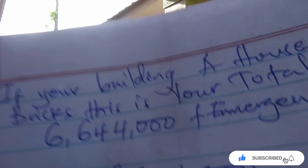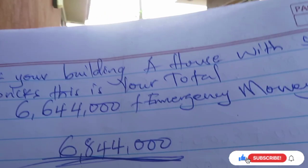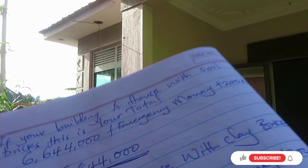Then there are those who even use lesser money. You can even use 4M. How? The more you mix your cement, the less material you need to buy. If you're putting five to one, the amount of cement reduces, which leaves you with more money. But I'm not advising you to do these things. I'm just showing you what people actually do.